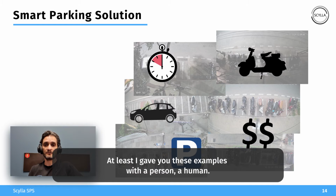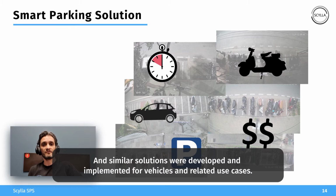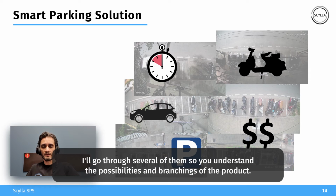Okay. So now for all the presented solutions, the subject of interest was a person. At least I gave you these examples with a person, a human. And similar solutions were developed and implemented for vehicles and related use cases. I will go through several of them so you understand the possibilities and branchings of the product.